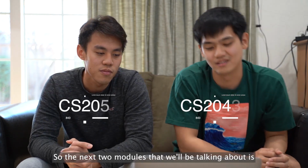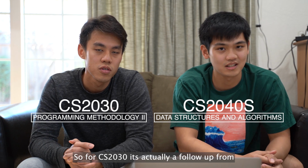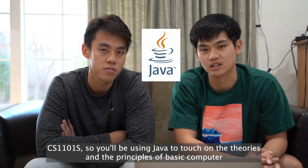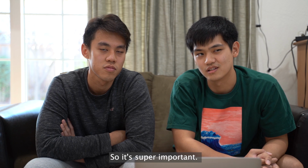So the next 2 modules that we're talking about are CS2030, Programming Methodology 2, and CS2040, Data Structures and Algorithms. For CS2030, it's actually a follow-up from CS1101. So you'll be using Java to touch on the theories and the principles of basic computer science. And these theories can actually be applied to all of your languages, so it's super important.